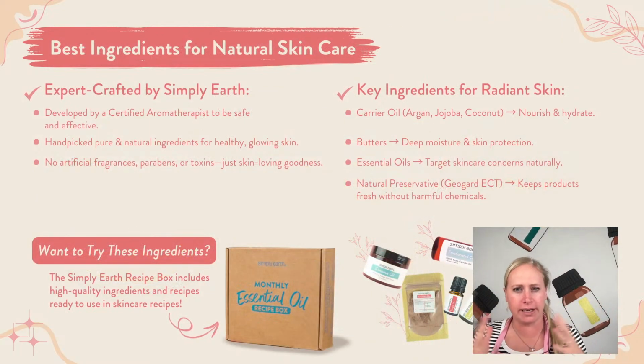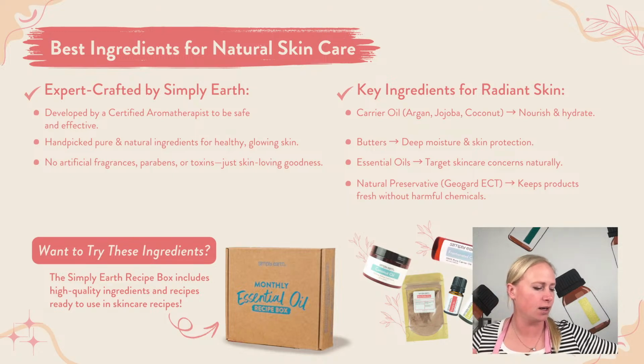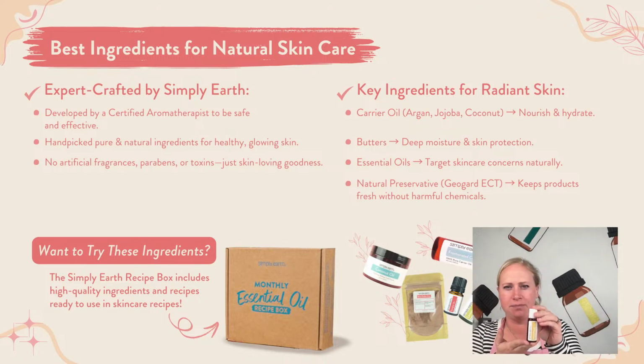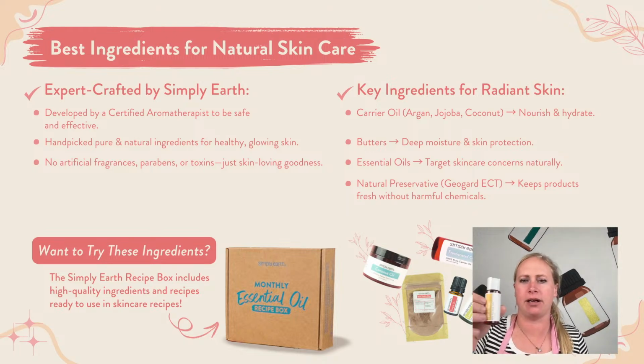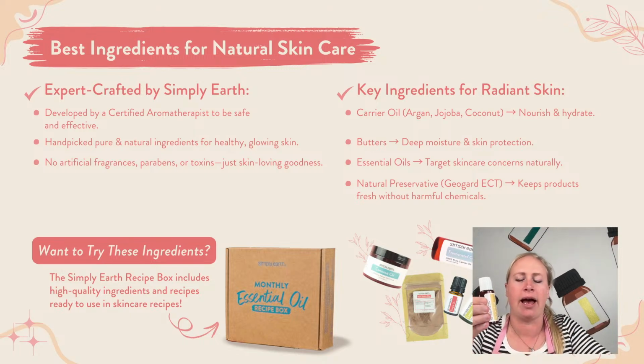A couple more ingredients I want to feature here that are in the recipe box are witch hazel. And witch hazel is a pretty common ingredient. You might already be familiar with it. Most witch hazels have alcohol in them. Ours does not, which makes it really good for skincare.